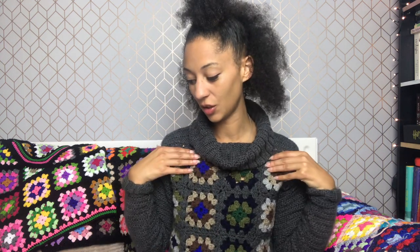That's right, Revival has now been released. So this is my first official design that I have published. I self-designed it, it's been tech edited and it's been tested. It uses double knit yarn and it comes in 9 sizes, from a 28 inch chest, which is 71 centimetres, all the way up to a 62 inch chest, which is 158 centimetres.